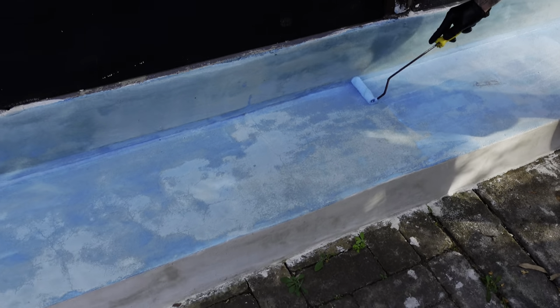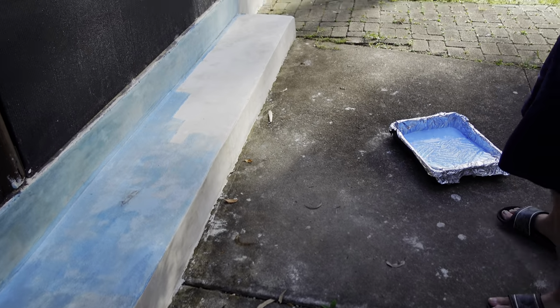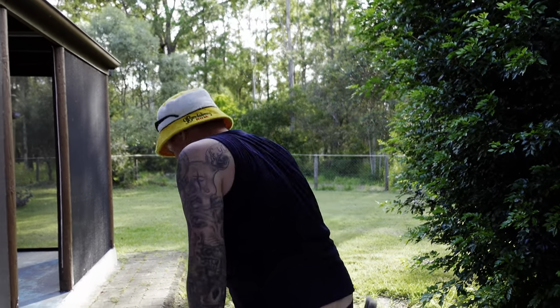Gee, look how much it's taking in there. Should be okay. I wonder why some spots take more or less. I think it's moisture level of the concrete, maybe. Could be. Or the thickness of it. Probably should put it thicker than that, but I'll just run a quick coat, just to make sure I've got enough for everything.